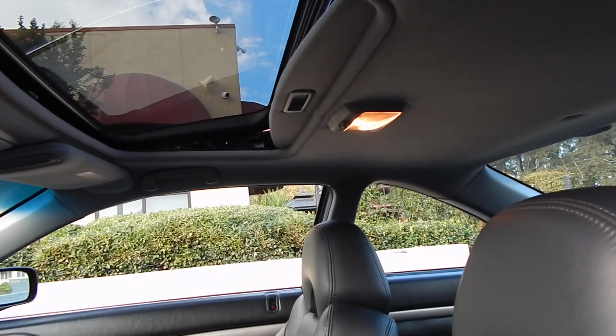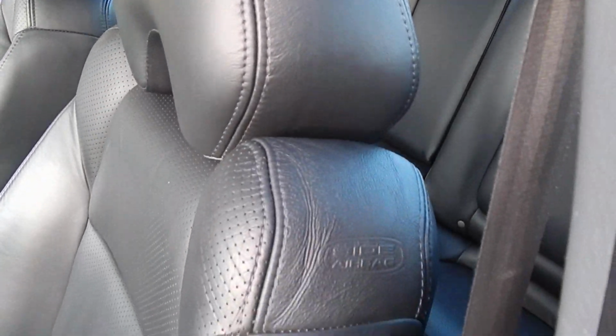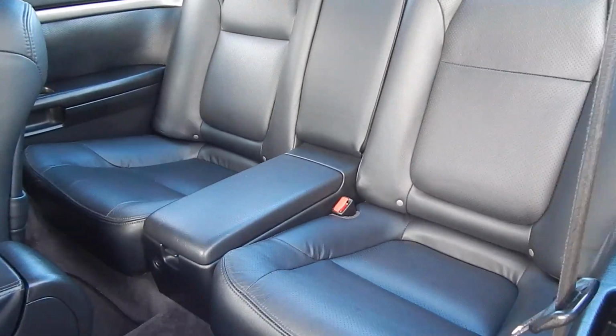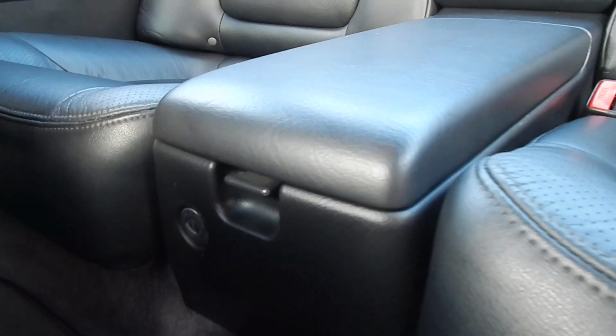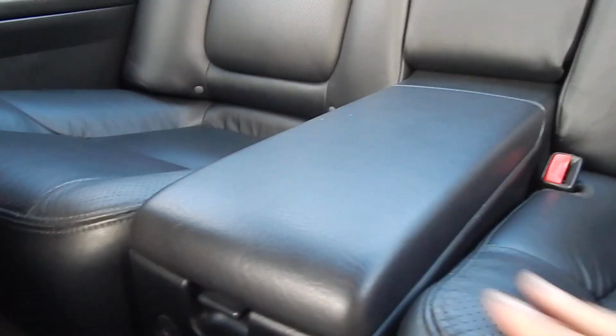Headliner in gorgeous condition. Pop up and slide back moonroof. Side airbags as well as dual front airbags. Rear seating is ample for a coupe. This is a 2x2, so it's a 4-seater. Leather in the back here in gorgeous condition. Carpeting in gorgeous condition. You also have this lockable center console in the rear which is very nice. You can lock this and put some valuables inside of there.